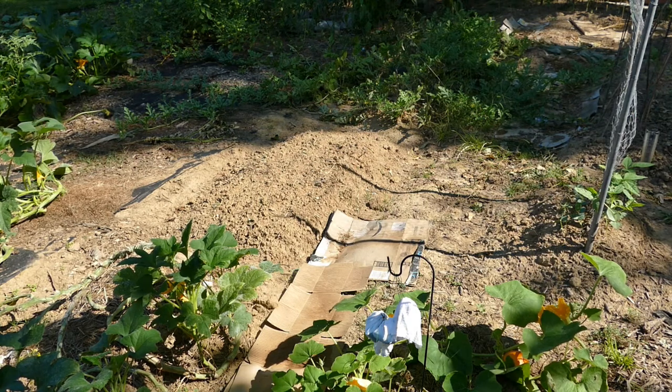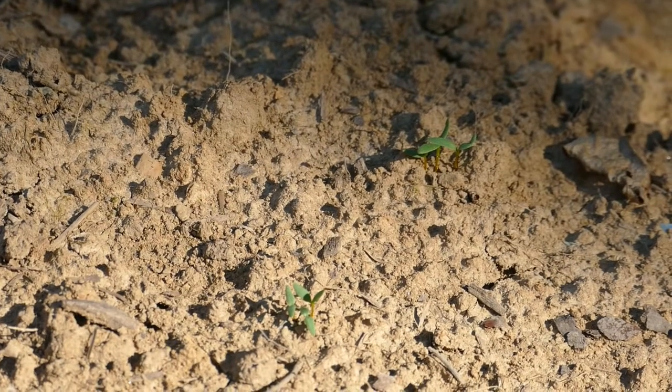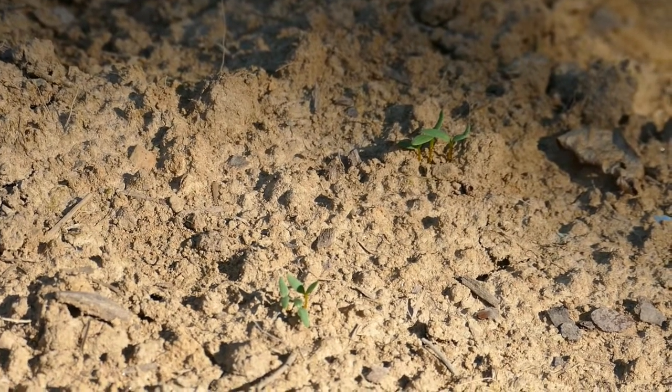Now in here, I reworked the soil and I put in some golden beets. So thanks to Anna over at the Fermented Homestead, I decided I just had to have golden beets, and there they are. They are sprouting. They're still kind of hard to see because they're tiny, but they are sprouting.